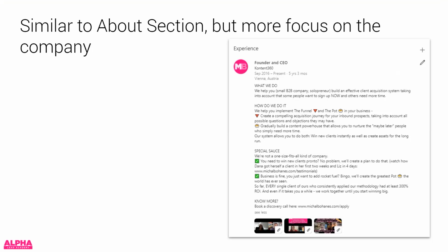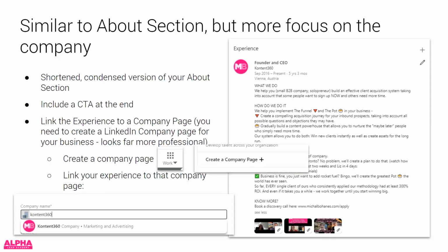So I say what we do, how we do it, what's our special sauce. And I actually provide also a call to action. If you want to know more, book a discovery call here. So as I said, short and condensed version of your about section, include a CTA at the end, and then link the experience to a company page, meaning you can see the MB in this pink circle there. This shows that it is linked to a company page, okay?